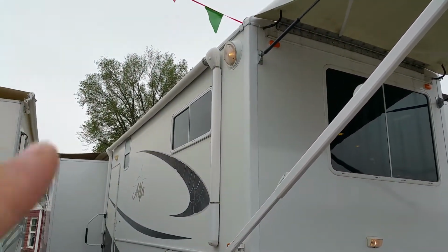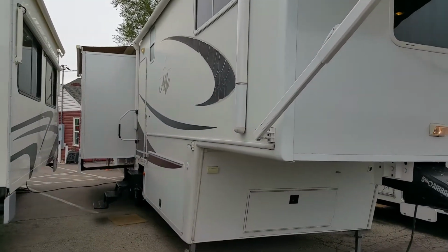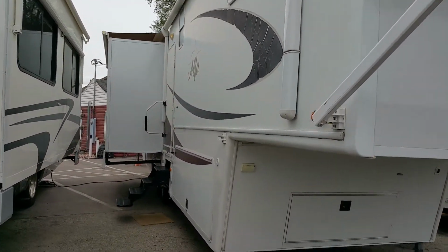Electric awning, outside lights up here. Sorry for the noise, we're right next to a busy road here.